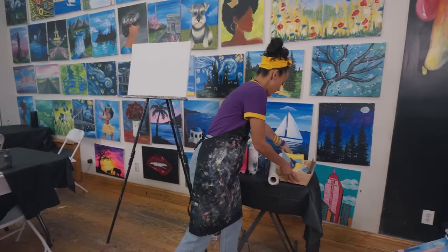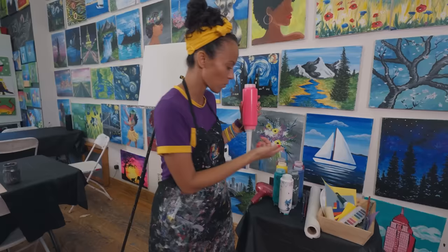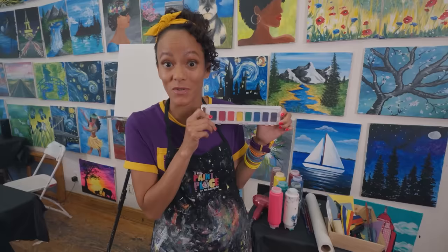Hey, there's other paint here. Look at this bright pink. Ooh, kind of matches my nails. This is acrylic paint, which is different than the watercolor paint that I put in my basket over there. Acrylic paint is thicker than watercolor paint. Watercolor is thinner and transparent, which means you can see through it. Hmm. I think I'm actually gonna use the acrylic paint today.